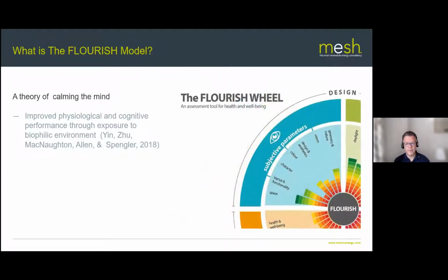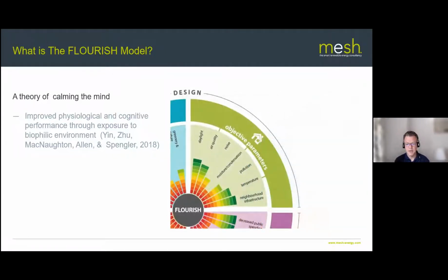And so when you look at it in detail, it's very complementary to both architectural design and biophilia. It's broken down into subjective parameters that we can relate to design. There are objective parameters that we can assess through building performance data. And this is something that at MESH we do typically at RIBA stage 2 and 3 with dynamic thermal modelling and stakeholder engagement. And also it's something you can do at post-occupancy evaluation stage at RIBA stage 7.